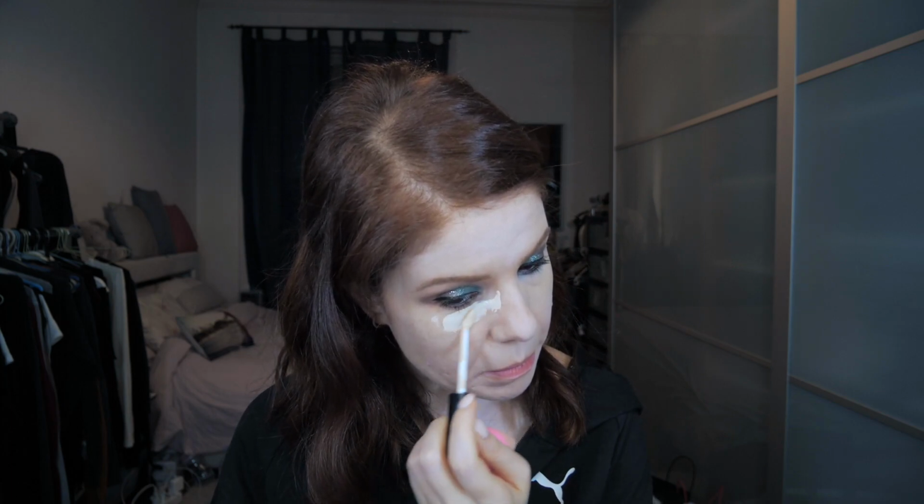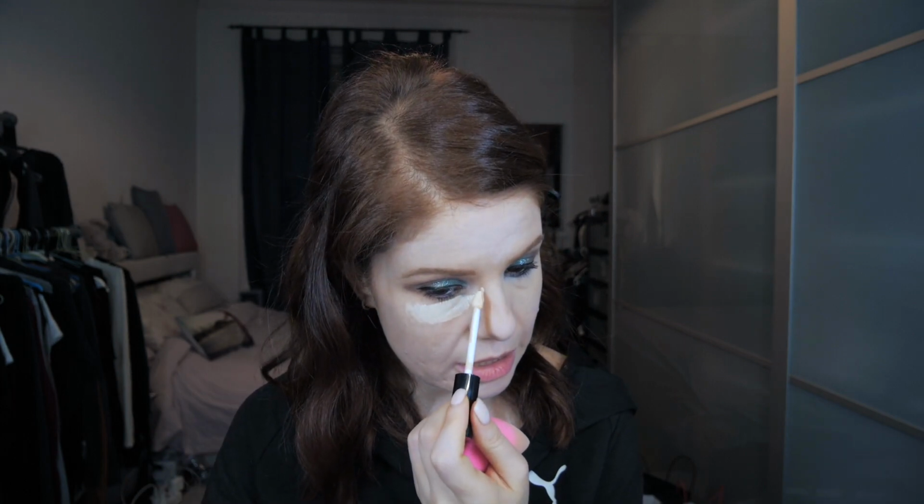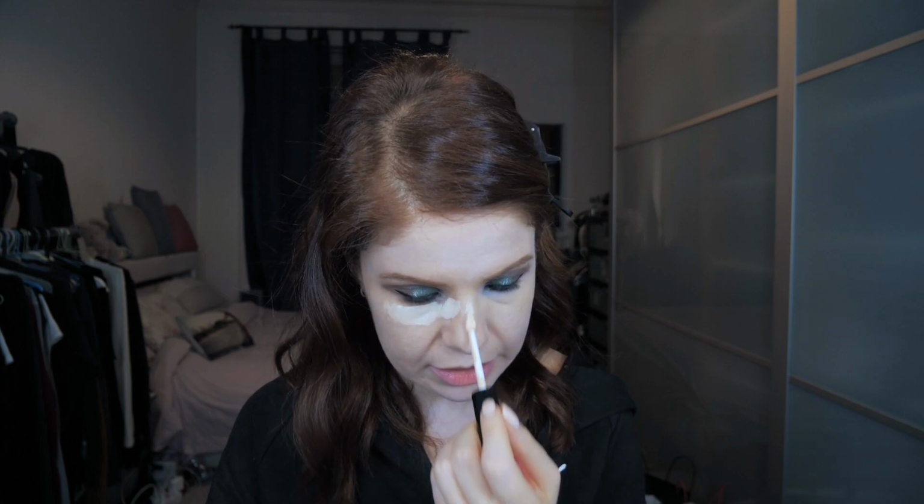Don't like them. Seriously? What do you think? I love it. I really love this concealer. I don't know why no one talks about it. Like, honestly. I love the applicator. The applicator is so, how can I say, like, it moves. It moves, you see? I like that. Let's add a little bit here and here.